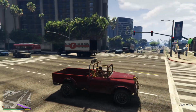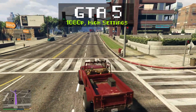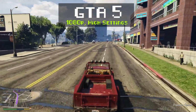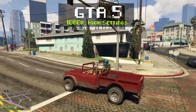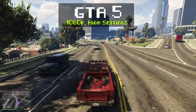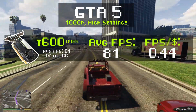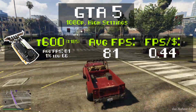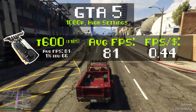Moving on to GTA 5, which is an older game and a super well optimized game. Runs great on almost anything. I tested this on both the T600 and the RX 6400 in my previous videos and it did great on both. Today we're running at 1080p, high settings. The T600 gives us an average of 81 FPS, which is really great, you know? Great to have a high FPS showing from the T600 in a very popular game. This means that the T600 gets an FPS per dollar value of 0.44.